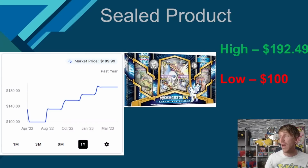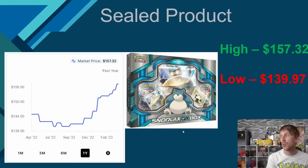Lots of really cool packs in here. You've got Roaring Skies, you've got Primal Clash, you've got Phantom Forces. You can see in March of 2023, it hit 192.49. It's backed off a little bit, but still sitting at 189.99. So almost 100% growth over the past year.